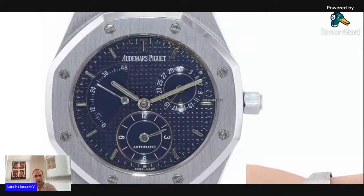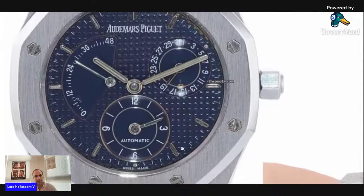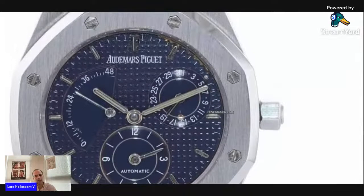Right? The dial condition is not the best. You can see the effects of the corrosion. I don't necessarily mind the rest of the patina. I think these older Audemars Piguet Royal Oak dials age quite beautifully, but I'm not one of those collectors who is necessarily enamored with humidity or water damage.